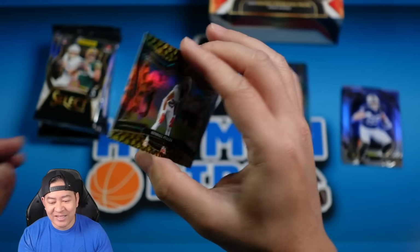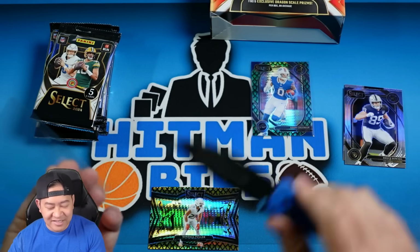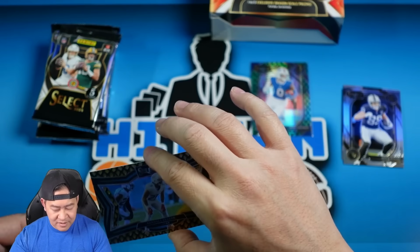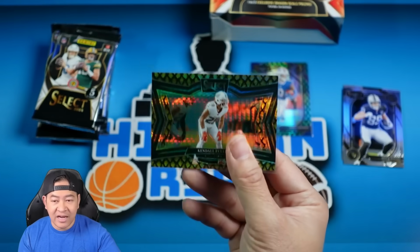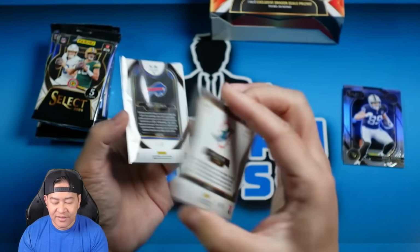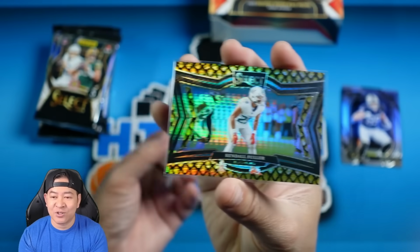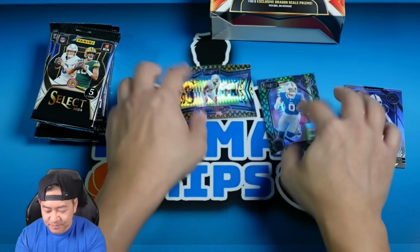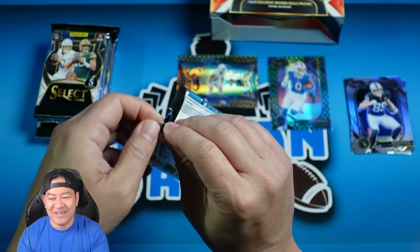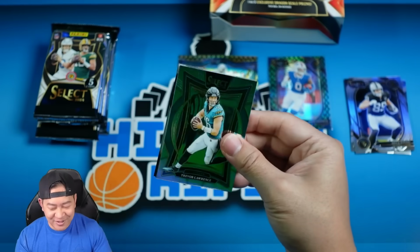Golds are normally to 10 in every Panini product, but the Dragon Scales are to 15, so what that tells me is they printed a little more of this product this year. So there was 81 of the base Dragon Scales each, and then 15 of the gold, so they're not to 10 anymore. Wow, that is an interesting decision by Panini. Golds to 15, you guys. Maybe they just thought, you know what, we'll make a little more of this product this year.